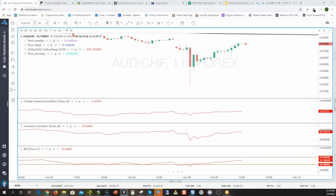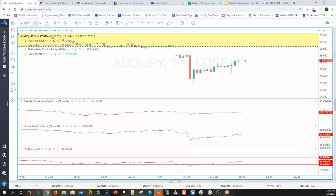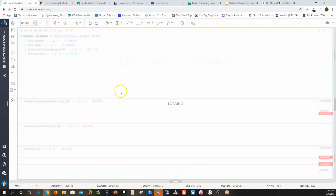So that is what I'm looking for on not just the Aussie Swiss, but also the Aussie Yen pairs. I'm truthfully going to stay away from other than scalping. I still like staying with the direction of the yen. I will overall use, here is dollar yen, for example. Okay, dollar yen is stuck right around the 102 handle for today.